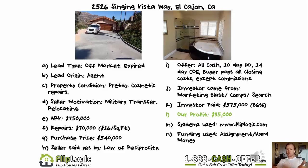An agent that we know had this lead and said the sellers were very motivated, and the reason is they're relocating. As you can see, it's a military transfer. The seller, he's a captain in the Navy, and they were relocating, I think, overseas. So they needed to get this sold, and get it sold quick. It had expired. They couldn't move it.